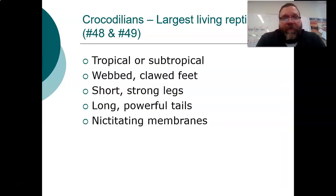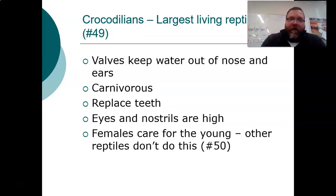Let's talk a little bit about crocodiles. Crocodilians are the largest living reptiles. They're usually in tropical or subtropical climates. They have webbed, clawed feet, short, strong legs, long, powerful tails, and nictitating membranes. Crocodiles have valves that keep water out of their nose and ears. They are carnivorous, meaning they eat meat. They replace teeth that they lose.